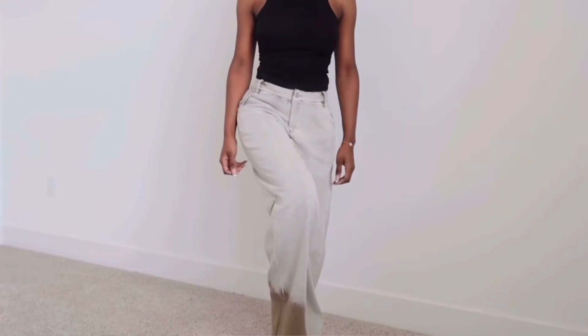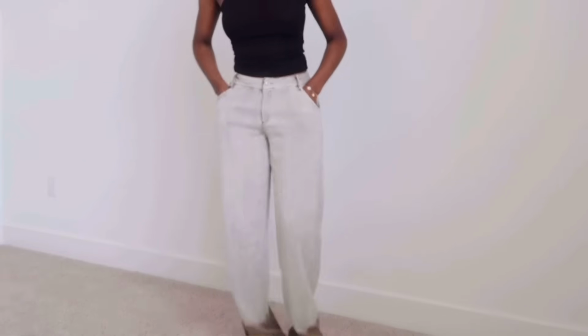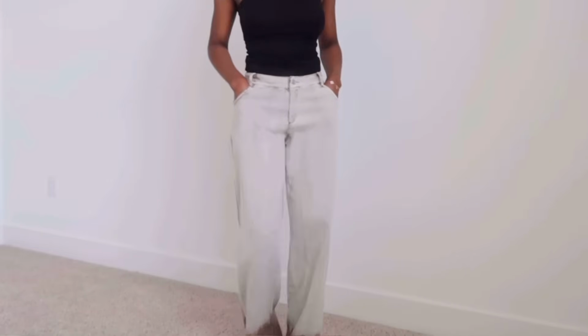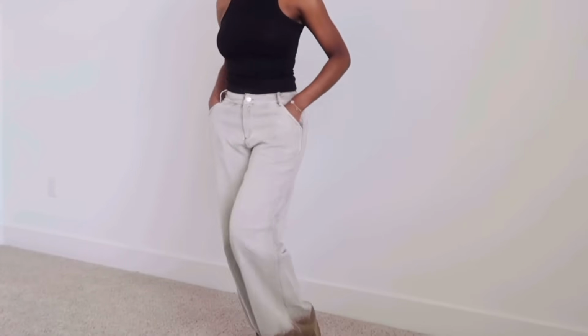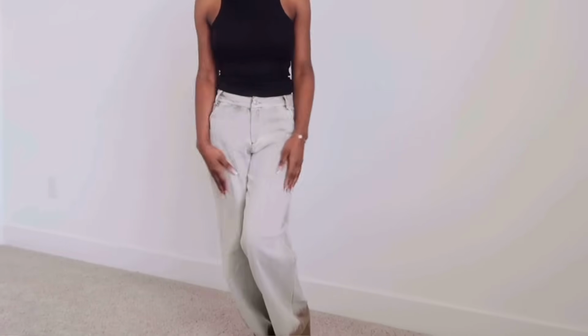But I just felt like these are really different. I love the wash of them. These are super different, something that I probably wouldn't normally go for. But I was like, let me branch out. They're super cute, and I can just see me putting together a really, really cute outfit with these. I just really hate the fact that all of my pants be dragging the floor.